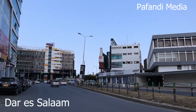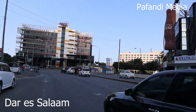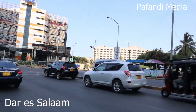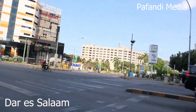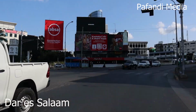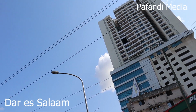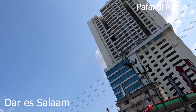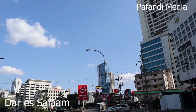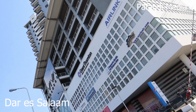Sorry guys for the wind, but I'm trying. Uhuru Heights. Wow, I wish I get a clear picture of the Uhuru Heights. Let me see. Yeah, that is the Uhuru Heights, guys. Sorry, I had to turn my camera down because we're already on the move. And we got another nice building somewhere.